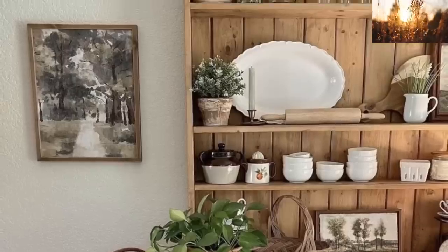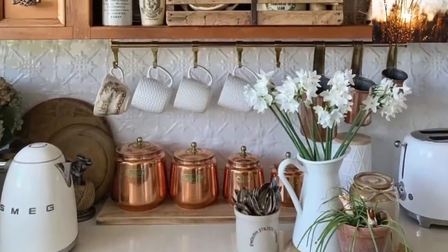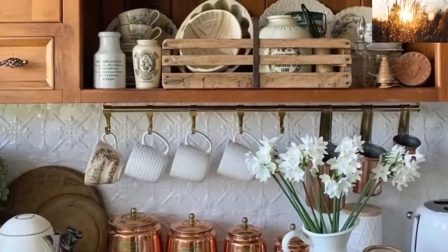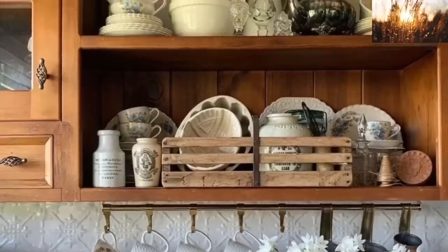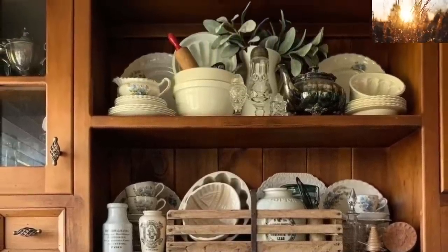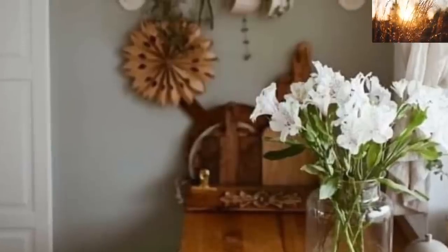Thank you for joining me on this enchanting journey through the art of crafting a country cottage kitchen. I hope you found inspiration in the serene beauty and timeless charm of countryside decor. Remember, creating your own tranquil oasis is all about infusing your space with personal touches and a sense of peacefulness.